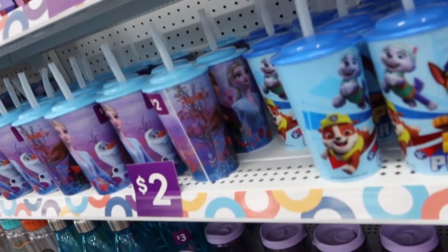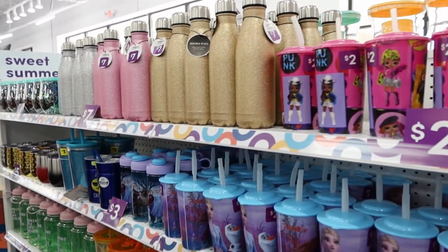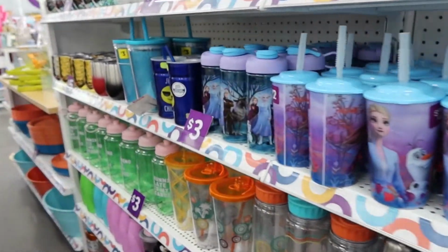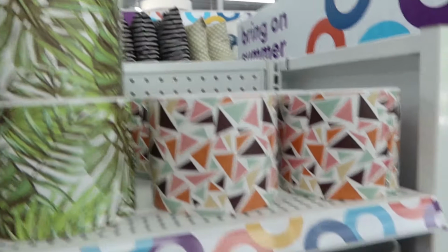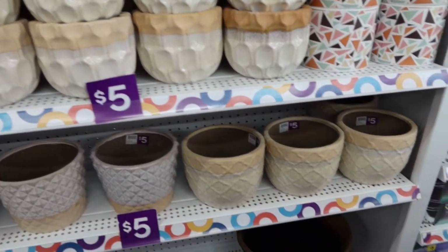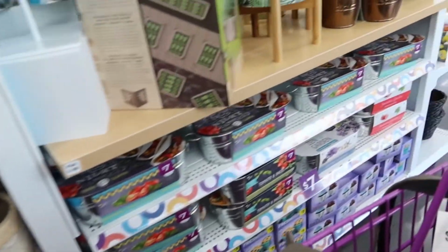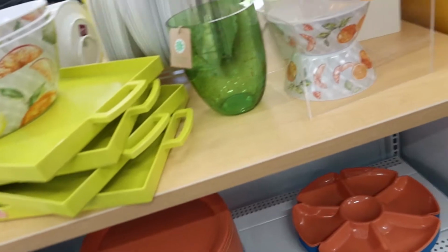More reusable cups. So this is kind of like a kids section of the reusable cups with the licensed ones, sparklies. Great for if you're going to be going to sports. More little pretty planters. And you could buy wood stands for those. You can see that tropical leaf one on there.